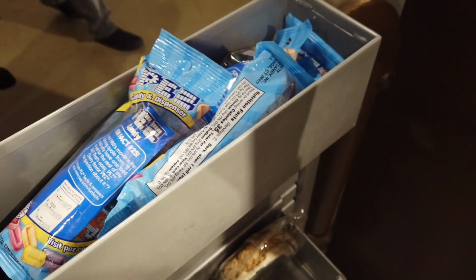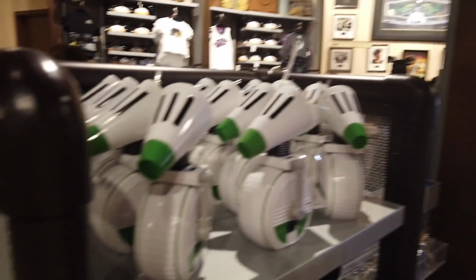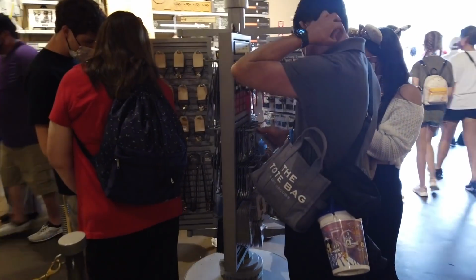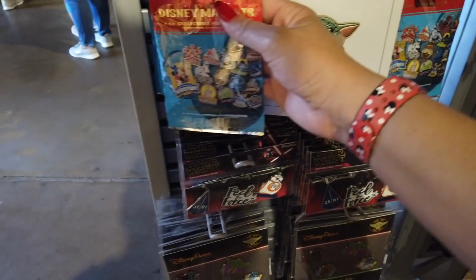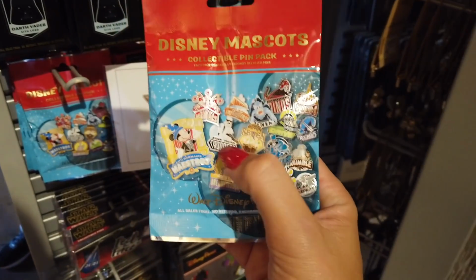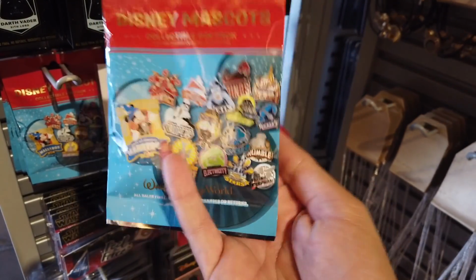So now I have to find the least Star Wars item. And I'm once again not going to go for, like, behind the counter they've got hand sanitizer. I don't know what I'm going to find that's not Star Wars. I'm going to check this wall of pins and jewelry and keychains to see if there's anything. Those are all Star Wars pins. I mean, I guess the pin backs, but that's lame. Let's look at all this jewelry. Oh, here you go. It's the Disney Mascots pin collection. While one of them is the Star Tours Troopers, you've also got the PhilharMagic Maestros, the Dreamfinders, etc., etc.